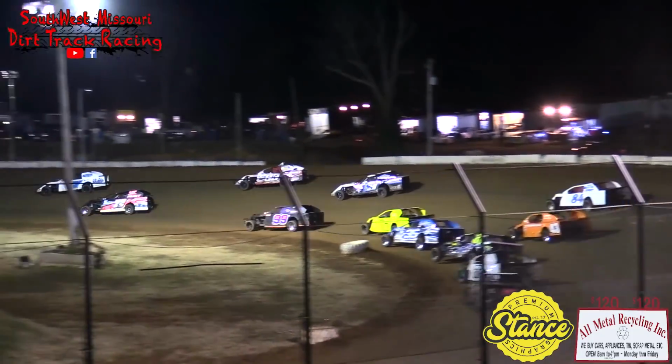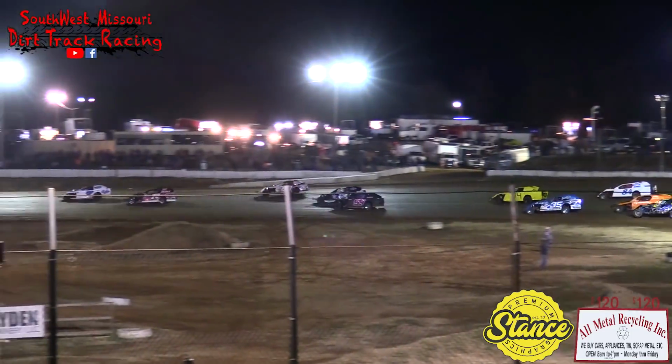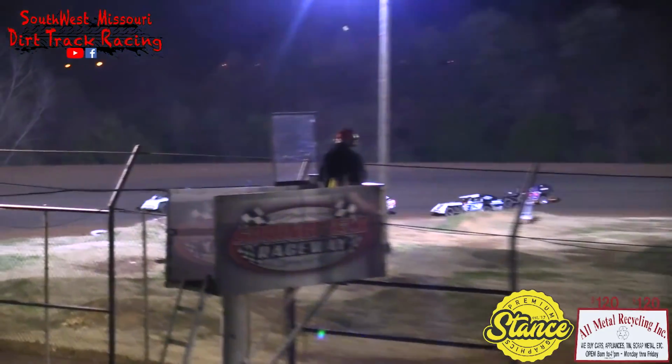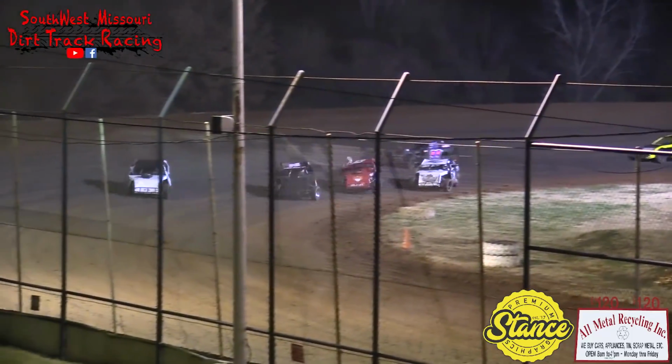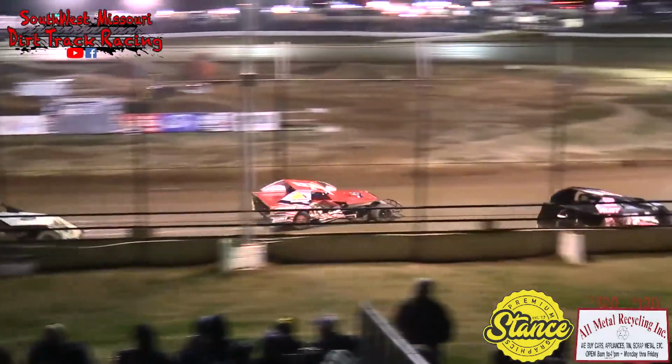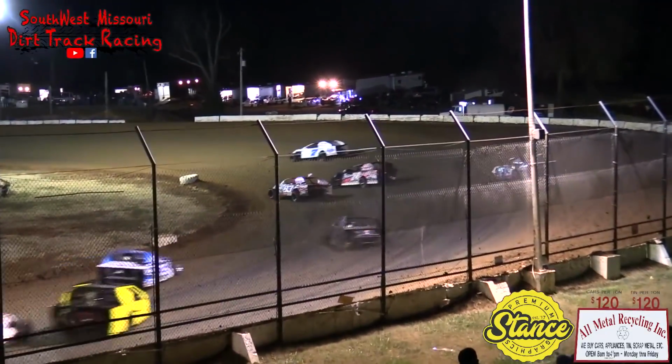Mark Simon washing up the racetrack in turns 1 and 2, able to keep the lead for now. Andy Aust right on his back bumper. Here they come in turns 3 and 4. Company is coming. These guys are on the charge. Campbell back to the number 3 spot.